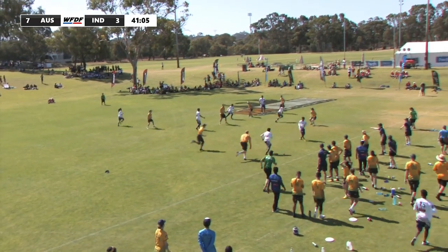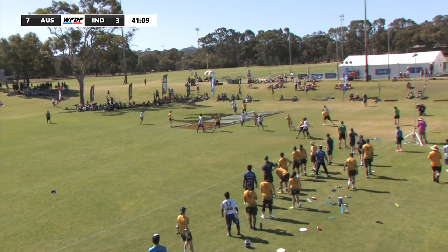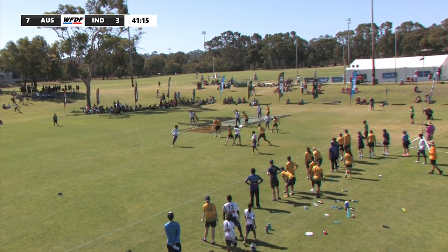Shiva's picking up, quick one. Gets his speedy legs going. That's nice little 1-2s from Shiva and Rutvik. Found number 6, Struthi.